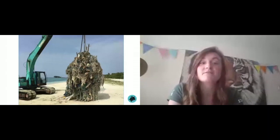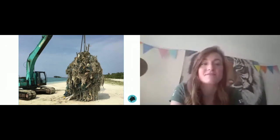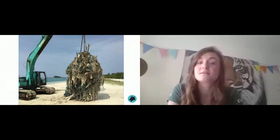So this is an example of a ghost net that was recovered from an island in Maldives, and you can just see the weight of it. I mean, it takes a crane to lift this. They can weigh tons.